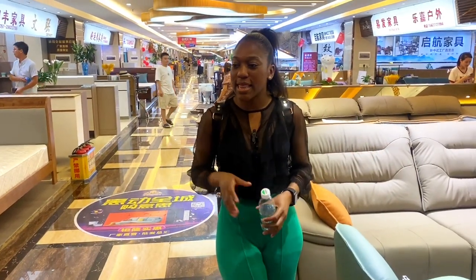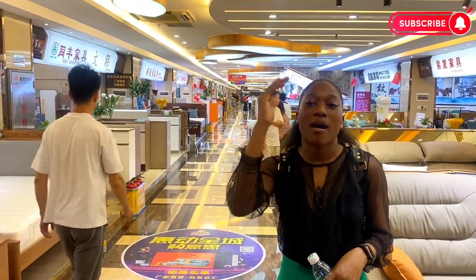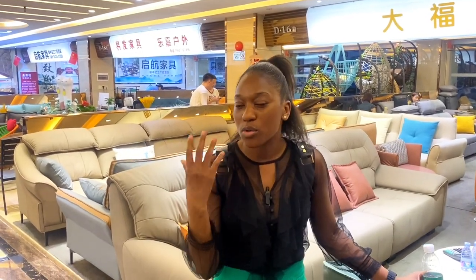So apparently this place is so big. I'm only on the other side of the road. I haven't even gone on the opposite side of the road, and there's so many big markets, big malls. So I think I'll have to come back to Foshan to cover some other areas, but this is pretty much what they have. They have furniture for hotels, they have furniture for offices, they have furniture for housing.